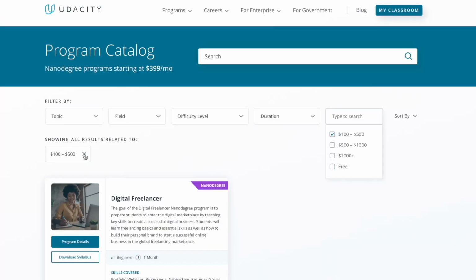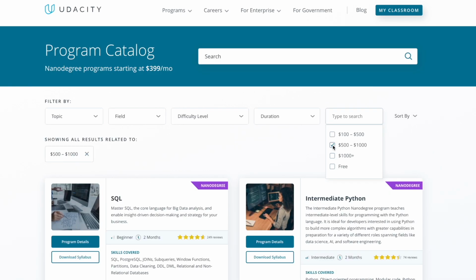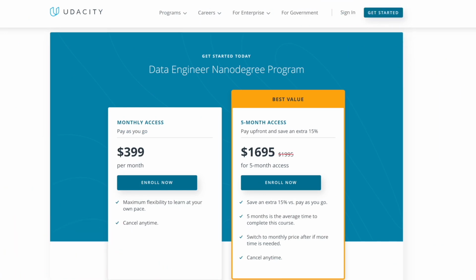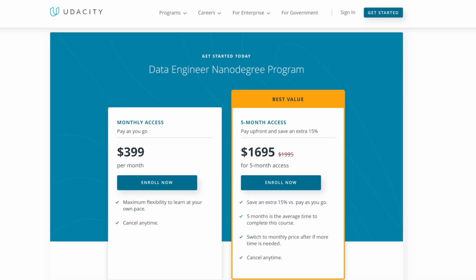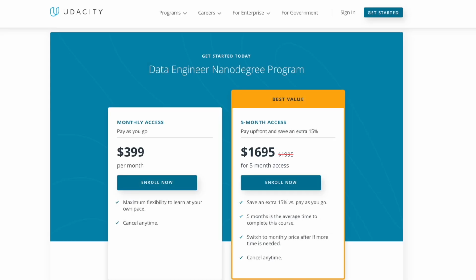Udacity's nanodegree programs start at $399 a month. Each nanodegree program takes an average of 1 to 5 months to complete, assuming you work the required hours per week. Let's take the Become a Data Engineer nanodegree program as an example. There are a couple of options to pay for it, either with the pay-as-you-go $399 a month option or the 5 months all-access $1,695 option. Each of these do have their pros and cons.